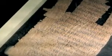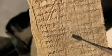The tons of this reedy paper found at Oxyrhynchus documented the daily life of an ancient city's markets and businesses and courts. We have marriage contracts, divorce contracts, tax declarations, census registers, hate mail, dinner invitations. We have letters home to mom. You name it, we have it on papyrus.